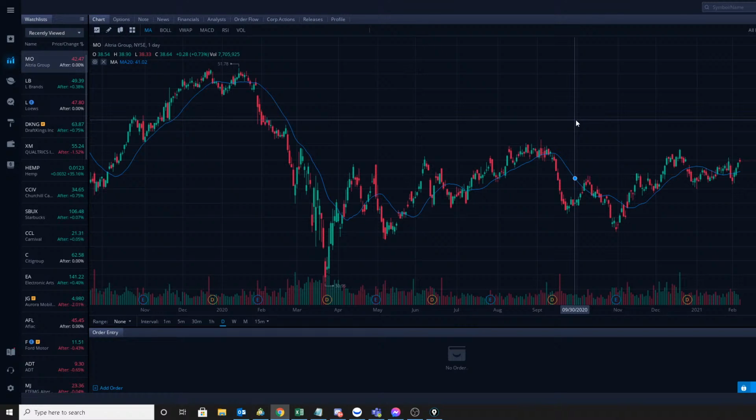Let's pull up WeBull here. One stock in particular that I was looking at is MO. I'm already in this trade. I'm actually in a put on this, so I'm looking at this thing to come back down here. So that is one trade that I'm in. I'm going to go through a list here and pull up some stocks, some things to look at, and like I said, come up with a game plan.